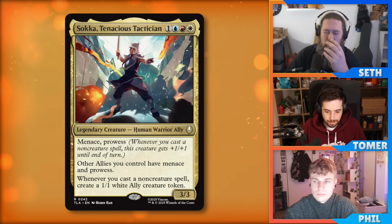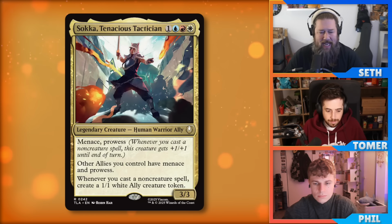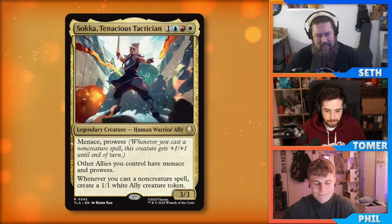So one of my big criticisms with the Spider-Man set is I felt like Spider-Man didn't really fit in Magic, right? You got all these spiders, it didn't fit in Ashkana, and color identity was weird.